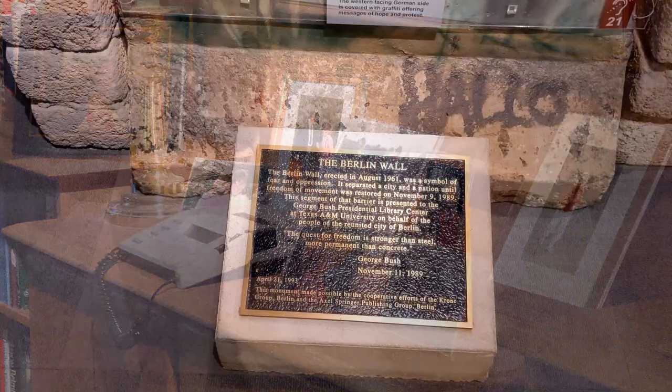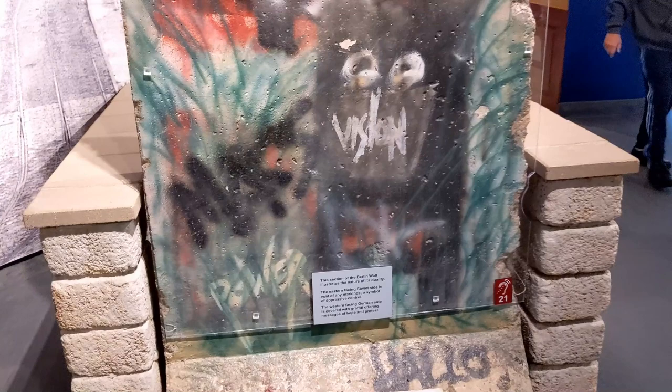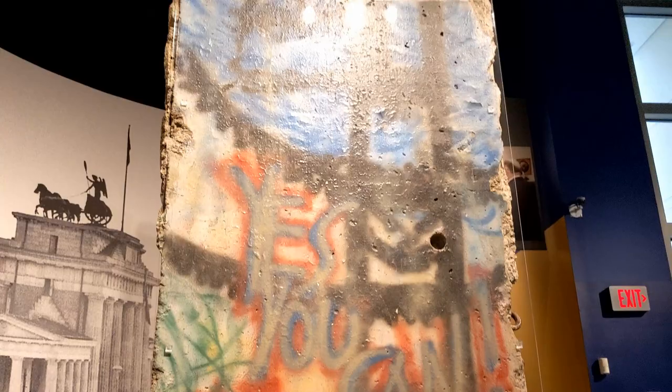Remember outside there was an art piece about the fall of the Berlin Wall? And I mentioned I've seen a piece up in Grand Rapids, Michigan at the Gerald R. Ford Presidential Museum. But here's a piece of it here.